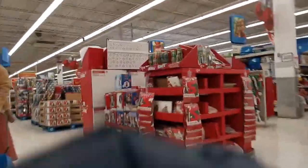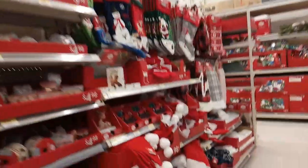We are in Walmart. I don't know if they have anything in here. I kind of want that nutcracker, but in a smaller version. I might get that one. Oh, I might buy one online because I saw this really pretty one. Something like that, I think it was. That one's really pretty.